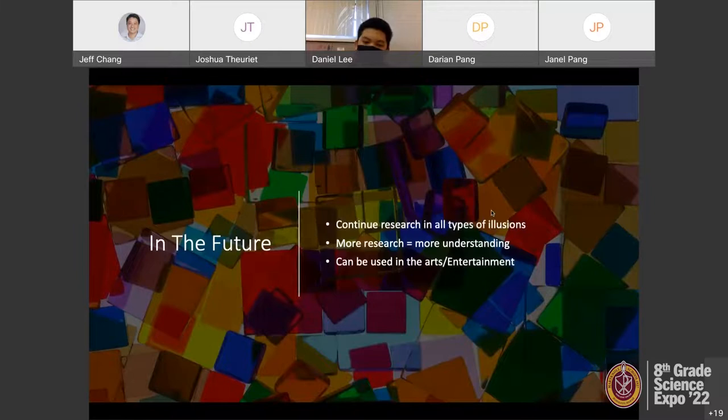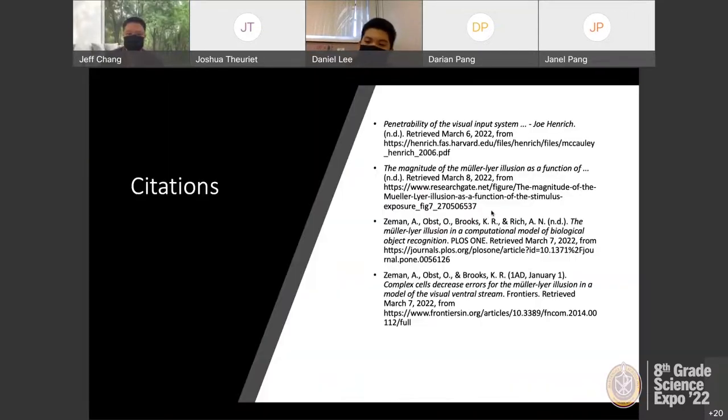In the future, I want to continue research in all types of illusions, including auditory illusions. More research equals more understanding. And like I showed earlier, illusions can be used in entertainment and art. For example, most of the art I used in the other slides is from museums, where it can be used to interpret multiple parts of our world. And you can also tell stories and entertain people. Here are my citations.